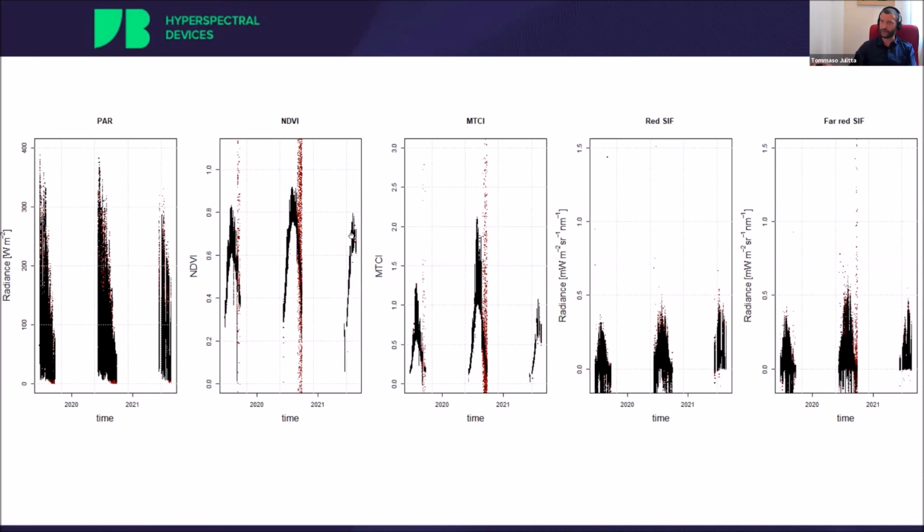In this case, we have only partial data for the last year, because still the data were not downloaded directly. They are sent remotely with a data transfer, but sometimes the network connection is not sufficient to transmit all the data. But you can see that this is the evolution of the 3 years in Spitsbergen. And if we look, for example, at NDVI or MTCI, we were kind of astonished to see the second year with a so much higher NDVI.